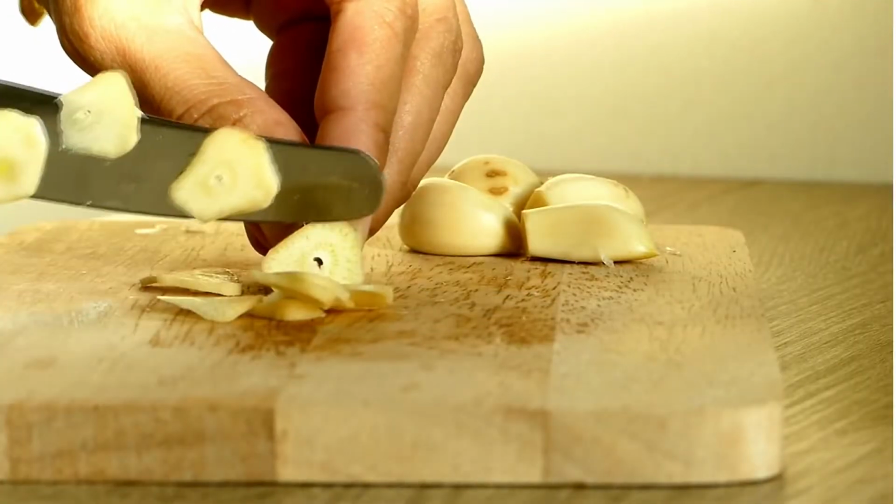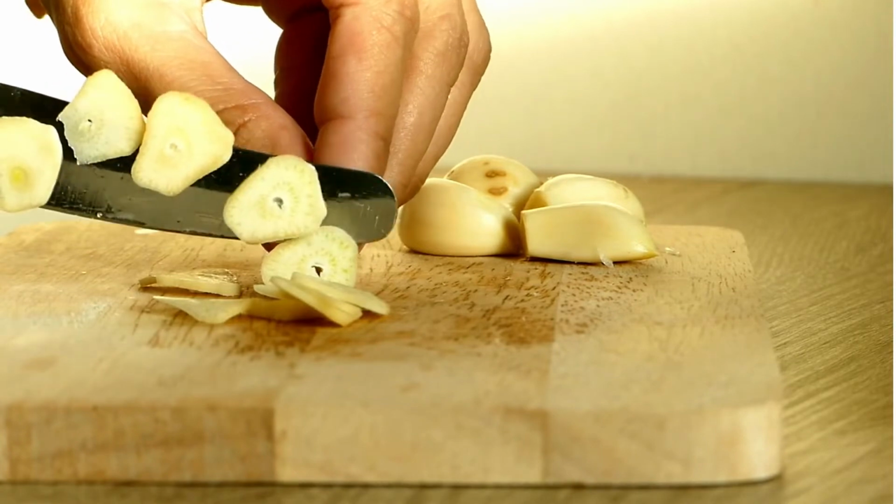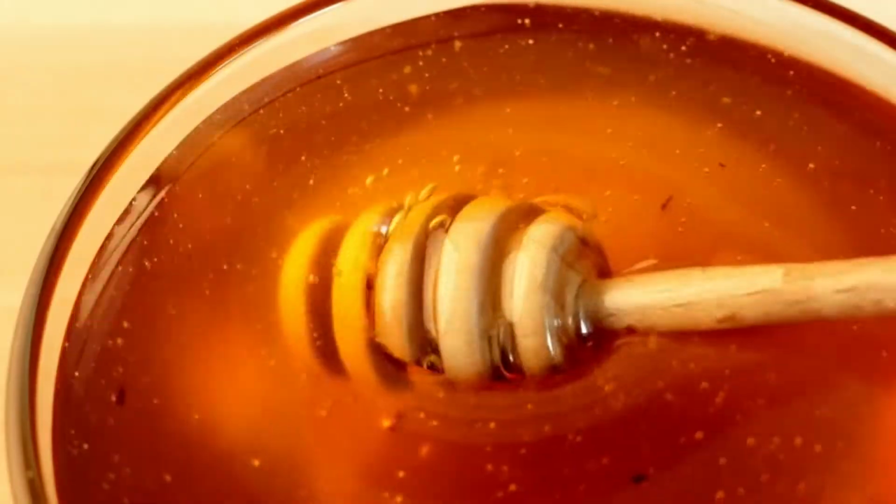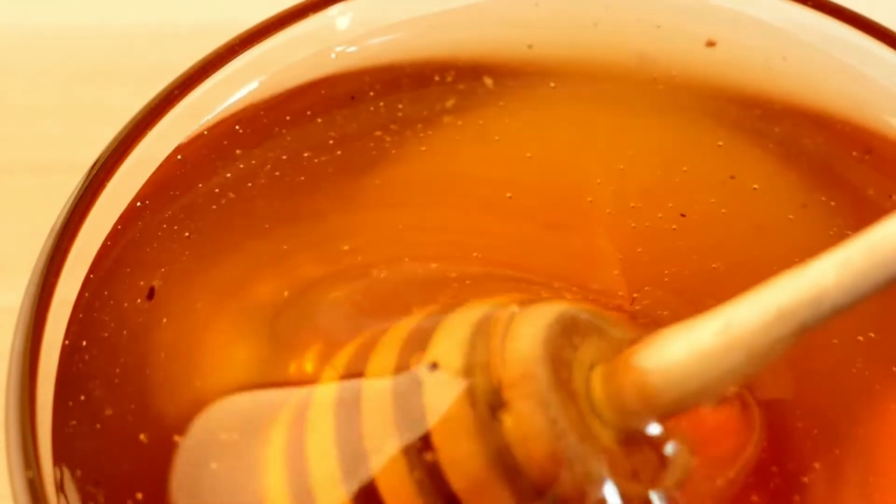Chop up a garlic clove and wait 10 minutes for the allicin to develop, then swallow the garlic with a glass of water. If this is too extreme, you can mix the garlic with a tablespoon of honey after activation. Studies have shown that garlic is also effective against salmonella, E. coli, and staph infections.